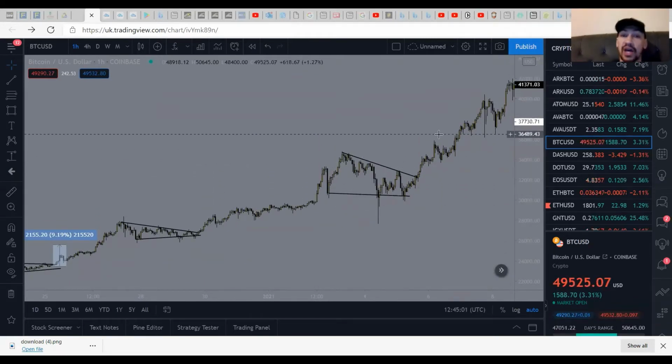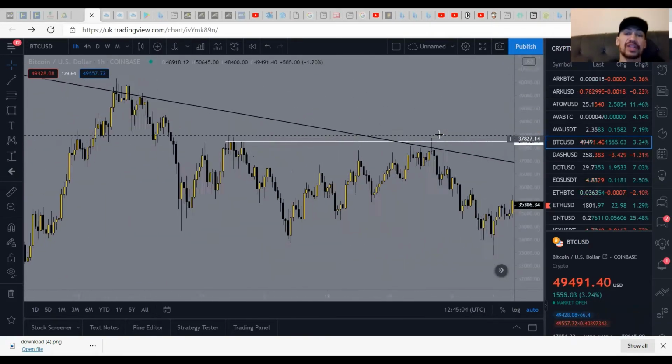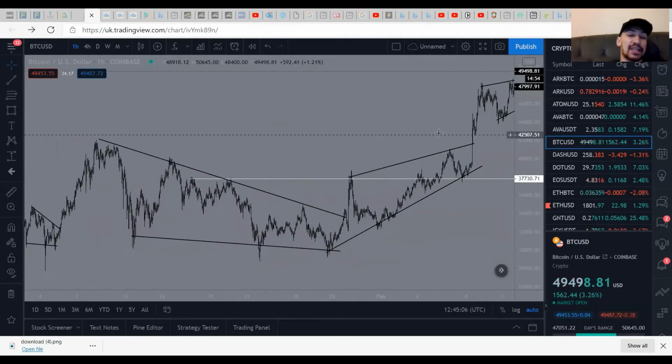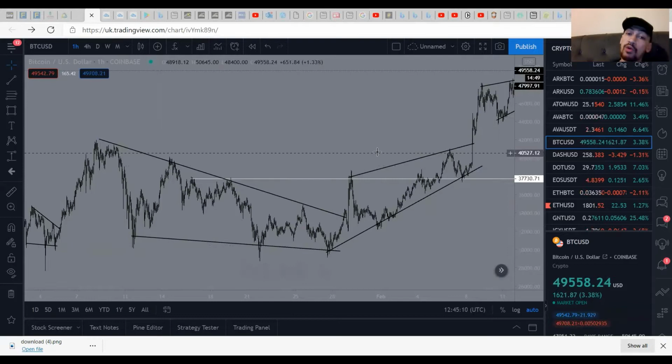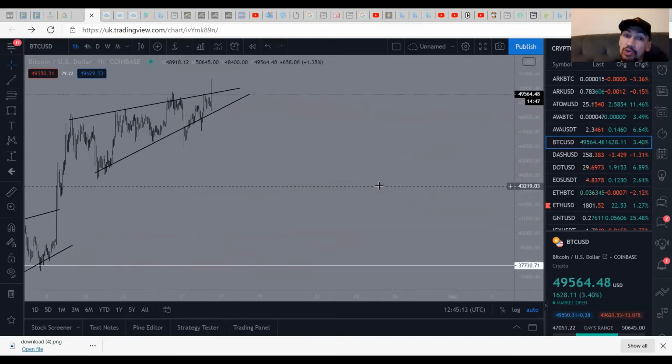Then we get the move to the upside. Don't forget the trend is your friend on this. So whether it's ascending or descending, usually on the 3rd bottom, we can go for the long there. Usually, this is unusual cases.